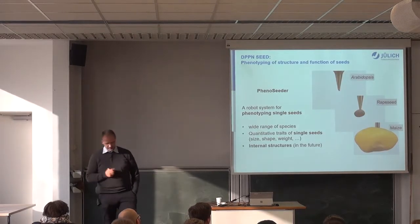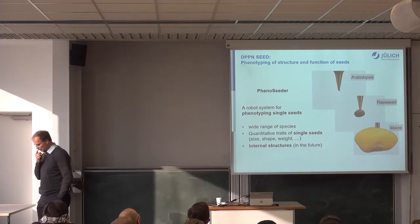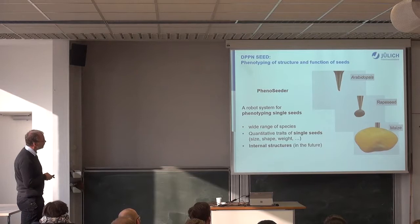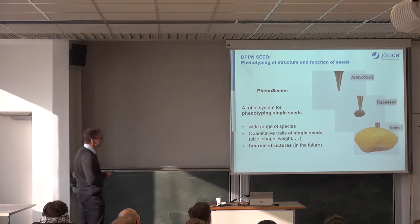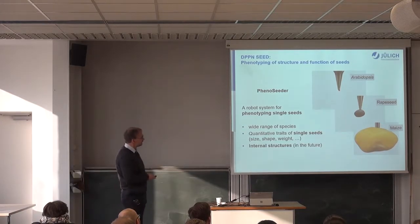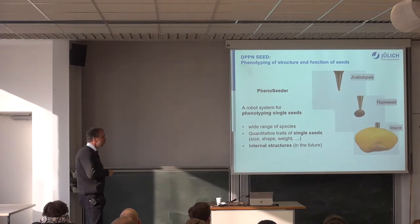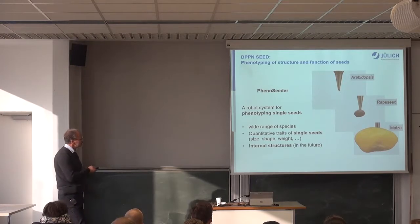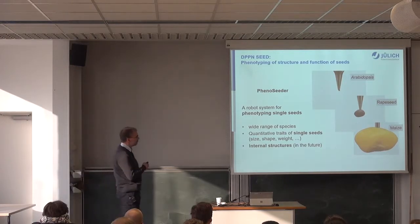A simple one, which is however very important for us at the moment, is seed phenotyping. We have a robot which is measuring individual seeds for a wide range of different traits. And this robot can measure from Arabidopsis, so this originally would be a dust-like particle. So this is a seed of Arabidopsis, to maize or bigger.